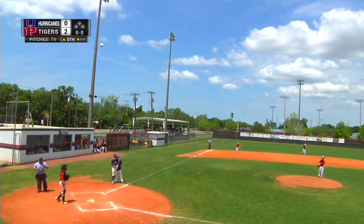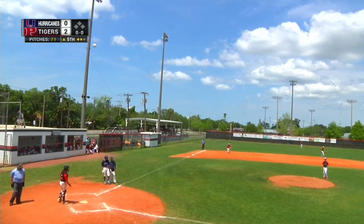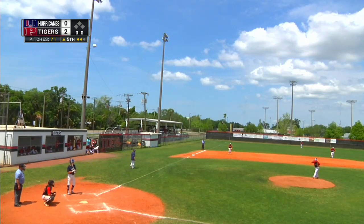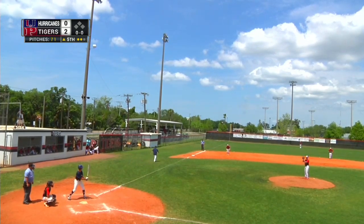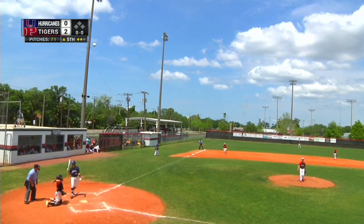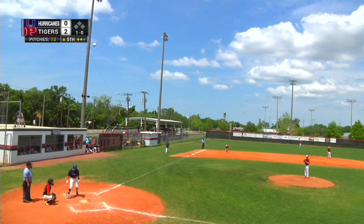And that brings Tanner Mink up to bat for the Palm Harbor Hurricanes. Again, Trace doing an excellent job. I think he and Ty are expanding the pitching now that we're into the 5th inning. They're bringing out a few more pitches than what we've seen thus far in the contest.